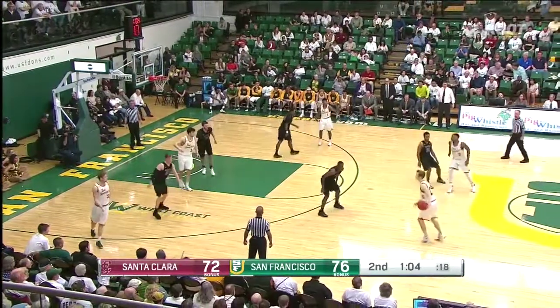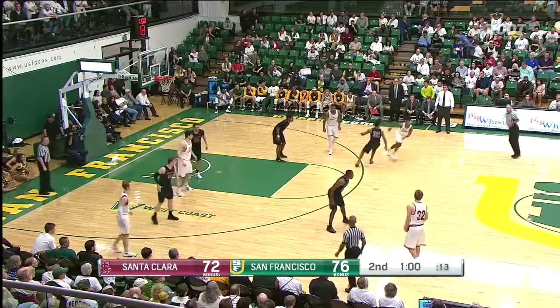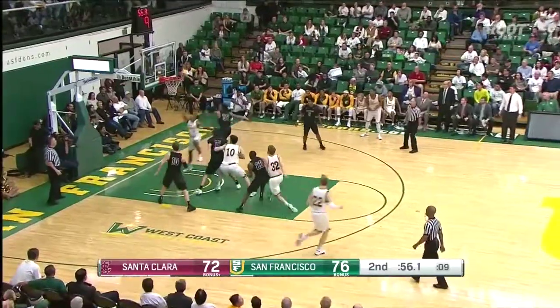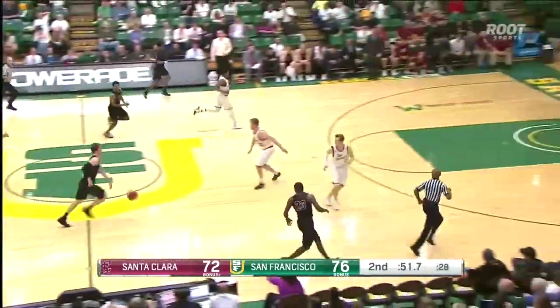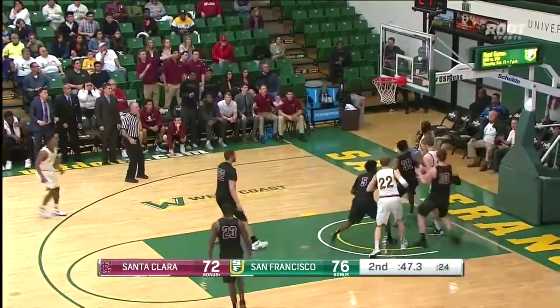Santa Clara, a must-stop situation, no question. And I think if you're San Francisco, Watson's got to handle it, or Dirksen, but you've got to let your primetime guys. And there's Watson. Oh, Watson misses a layup. I thought that one was going to curl in.